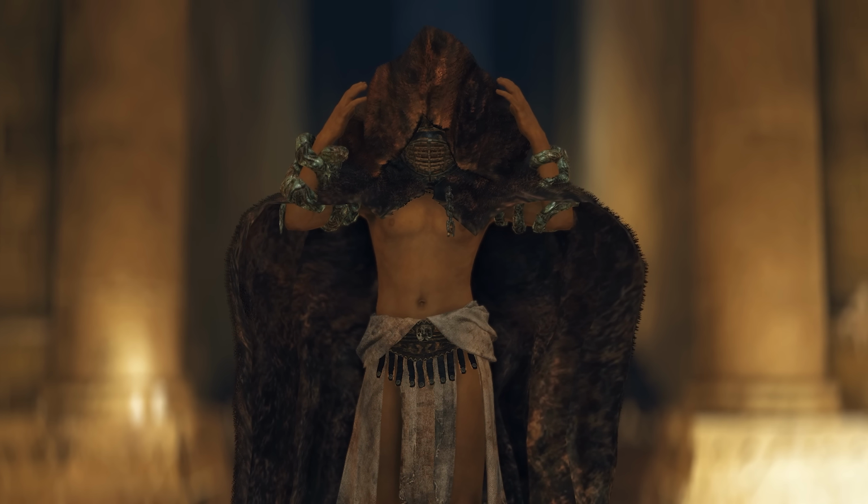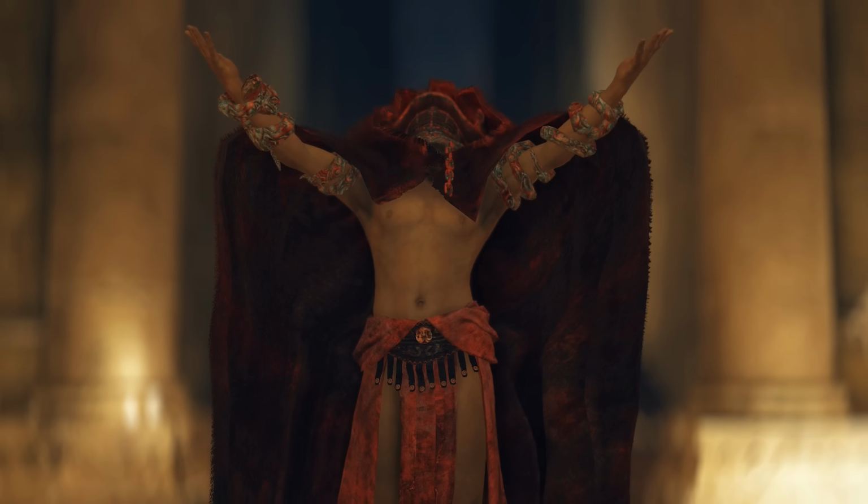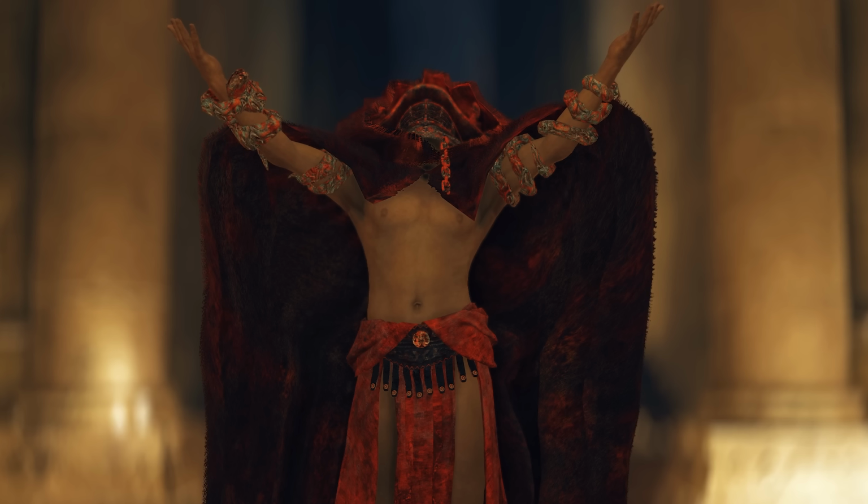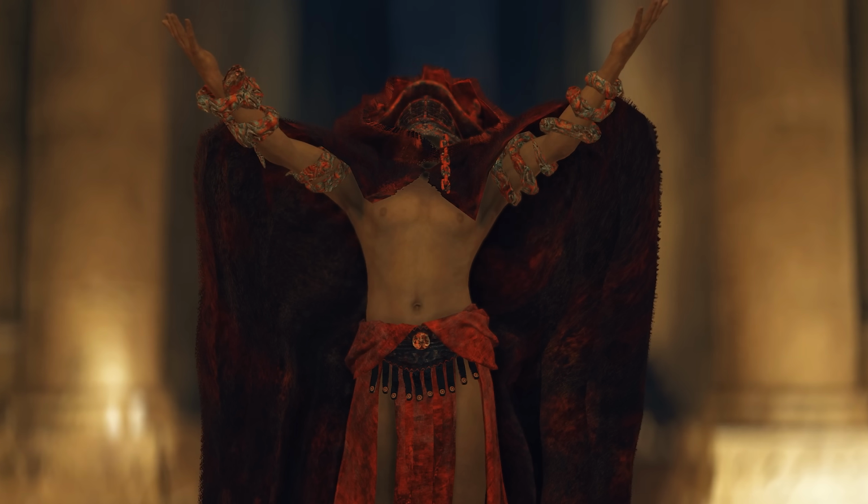And an honorable mention also goes out to the Gravekeeper and Rotten Gravekeeper cloaks, which have a separate ability to display the hood over the regular or Rotten Gravekeeper helms.